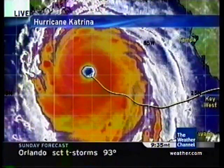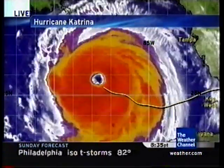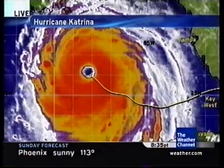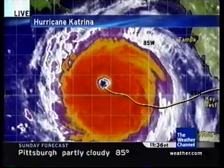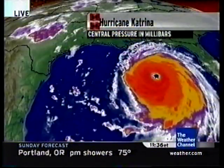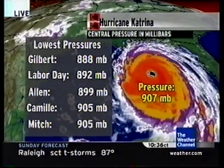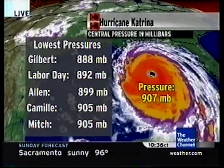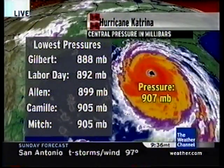It's not often that you see a hurricane that looks like this. Again, there have only been 3 Category 5s to hit the U.S.: the Labor Day storm in 1935 that hit the Keys, Camille in 69, and Andrew in 92. Here's just another perspective on this system to compare it to some of these storms in the past. Again, 907 millibars. Camille's lowest pressure was 905. Gilbert, an amazing 888. I don't think we can stress enough the danger that a Category 5 hurricane brings with it.